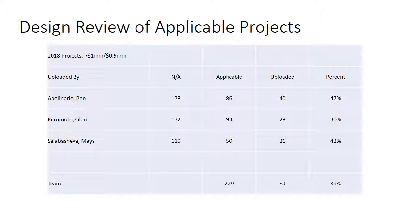And that's the end of this slide deck. We will certainly be talking about this as a team as we get into our 2019 goal setting.